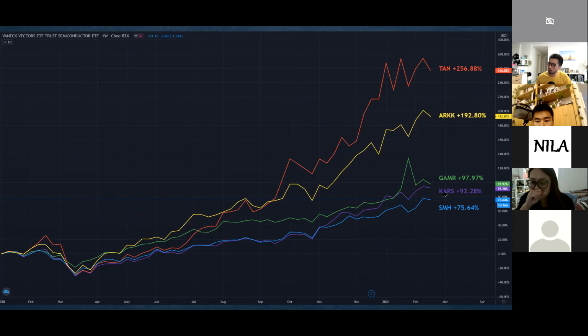If you look at the cars ETF, with all the electric vehicles and autonomous cars, it's around 92% performance, right? GAMR, which is all the gaming industry ETF, is performing around 97%. ARK, which is one of the ETFs that I've been following, is ARK Investment Fund. So this is one of the ETFs, which is ARKK, the innovation ETF. This will include a lot of the innovation industries that I mentioned there, so it's coming from their PowerPoints, right? They are performing around 192%. And TAN, which is the solar industry, is performing around 256%.